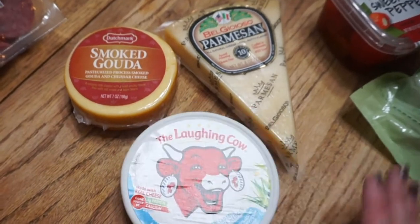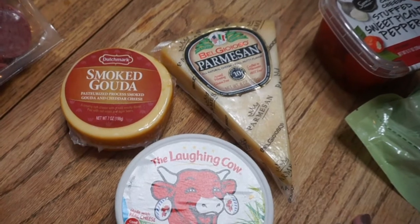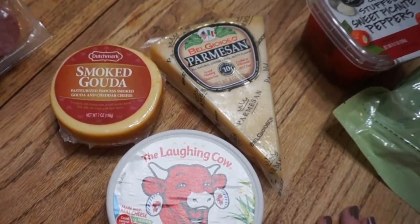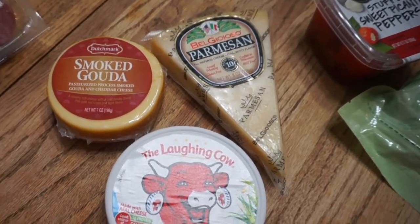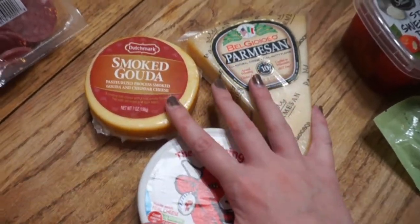So, oops. We have some cheddar cheese in the fridge, so I also might just slice that up and put it on more so for the kids, because I don't know if they're gonna like any of these. I'm pretty sure they'll like the Laughing Cow, but I don't know if they're gonna like the hard Parmesan and the smoked Gouda.